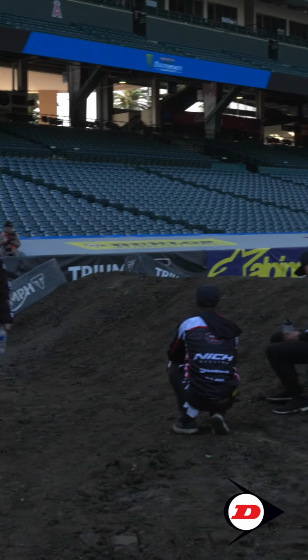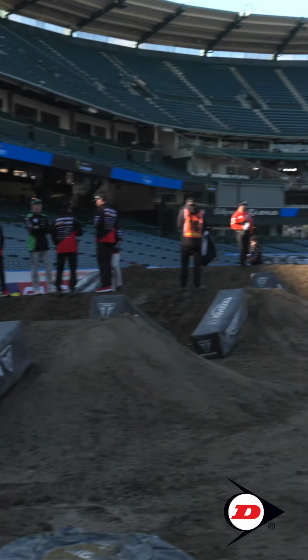But I thought it would already be a little bit drier. Being Anaheim 2, it's usually pretty dry, slick, pretty early. We'll see. I think tire choice will be good for this evening, and try and find something to get you some grip, and if you do that, it'll be a-okay.